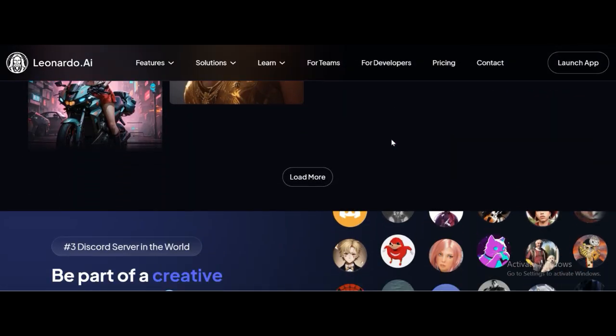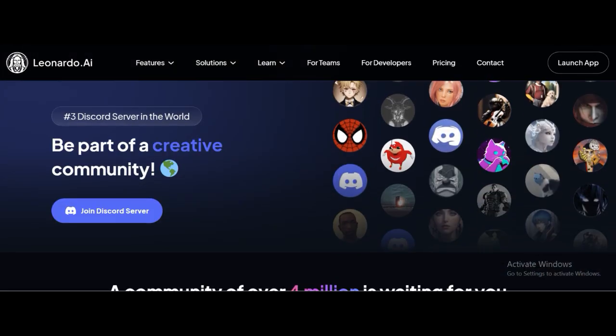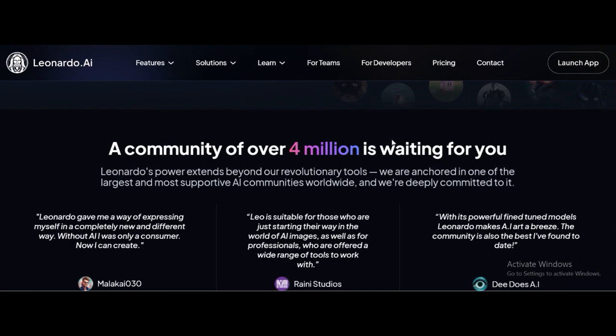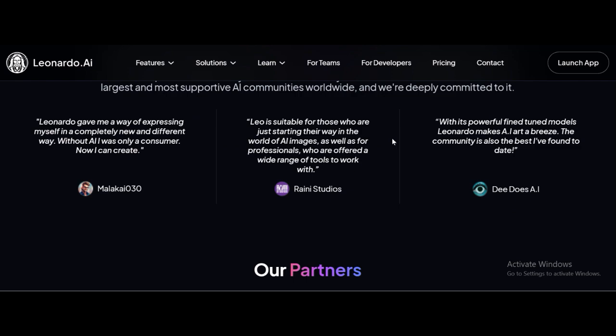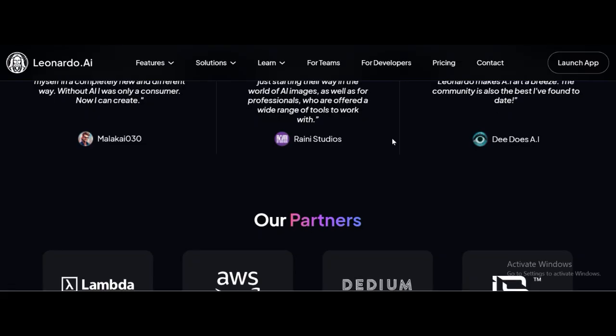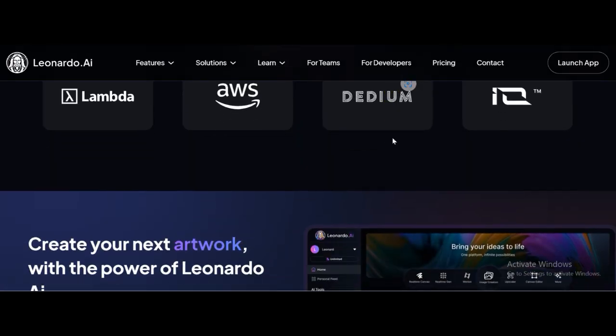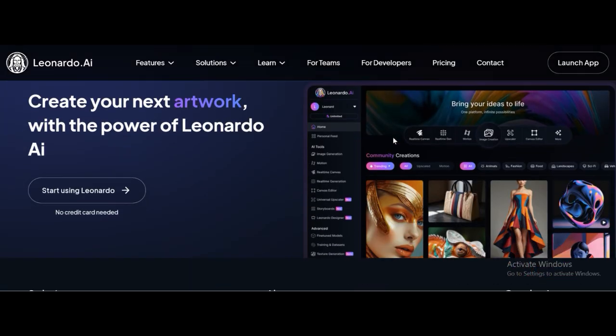It has integrated workflow. That is the fourth pro. That is, it supports concept to delivery with features like real-time canvas for sketching and refinement. Then it has new features also like added video generation, Motion 2.0, VO3, and enhanced team features. Lastly, it has responsive support. Positive reviews mention helpful customer service.